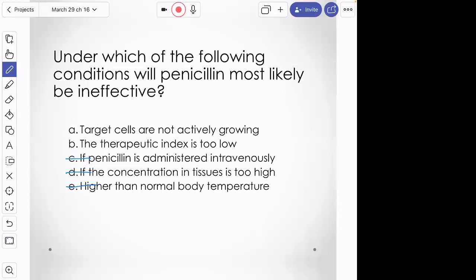If the therapeutic index was too low, we wouldn't want to use it because it's too toxic to the host. But again, that's not going to have any effect on whether the drug will work or not. So if the target cells aren't actively growing, then penicillin won't be effective, because remember, the penicillin mechanism of action interferes with the cell wall synthesis.